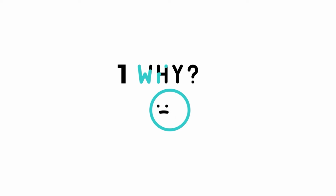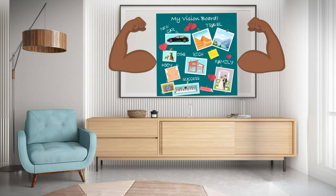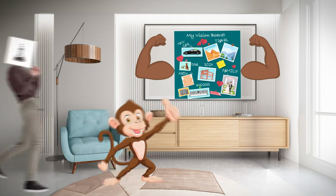1. Why a vision board matters and why yours might not be working yet. Alright, let's get real for a second. Why do vision boards even matter? Why bother? Well, here's the deal. Vision boards are a powerful tool because they help you visualize your goals. And visualization isn't just some woo-woo concept, it's backed by science. When you can see your goals clearly, you're more likely to take the steps needed to achieve them.